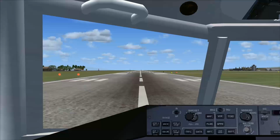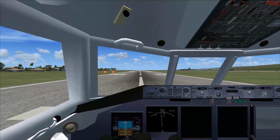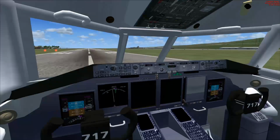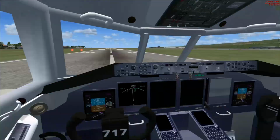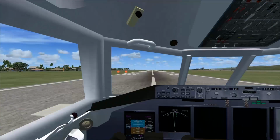There are problems with this model. I'm not going to lie to you. This cockpit really is in need of some touching up. The MFDs are not working. My co-pilot, see him over there, is missing an MFD. Other than that, if you're trying to collect them all, if we're playing the Pokemon game and you're trying to collect all of the Boeing aircraft, you need a 717. I think this is the only one I found that was even decent enough to load.